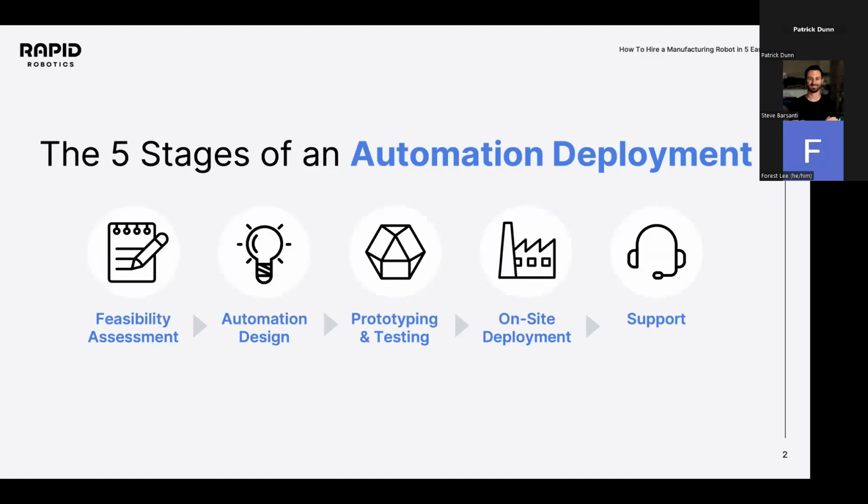After the automation design, we do prototyping and testing. This is a very quick gut check on our concept and our initial design to ensure that everything we're assuming is actually going to be accurate. And then from there, we prepare for that on-site deployment. We do a lot of testing, and all of this happens on our floor, so we're not interrupting your day-to-day production. Then we button it all up, put it on a truck, head out to your factory, and spend as little time on your floor as possible to get that into production.